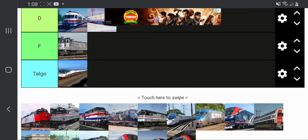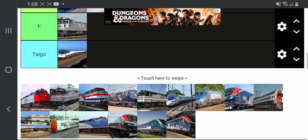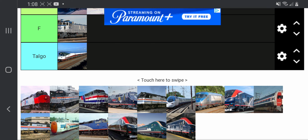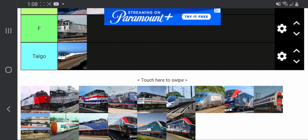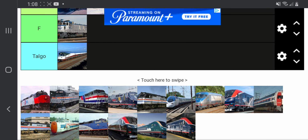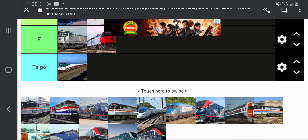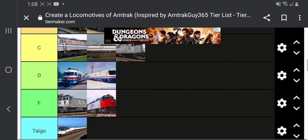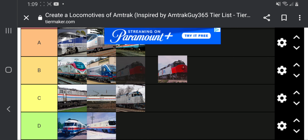That's another picture. It looks kind of ugly. The SDP40F. I really like the SDP40F. It's one of the first Amtrak locomotives that they bought. It's nicknamed the Bloody Nose, and it has that nice smile on the front of it. The Bloody Nose was a common trend on American railroads at the time, during the 60s and 70s.